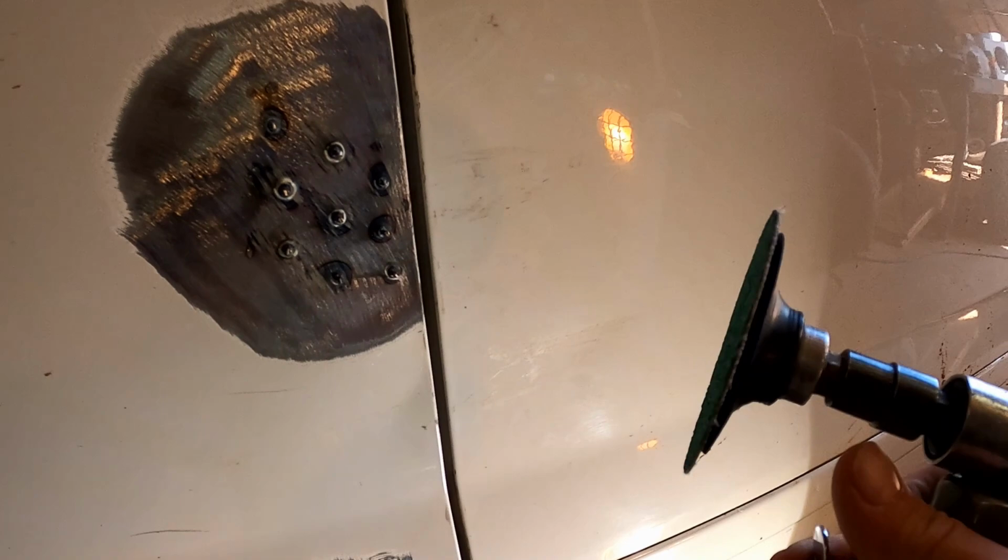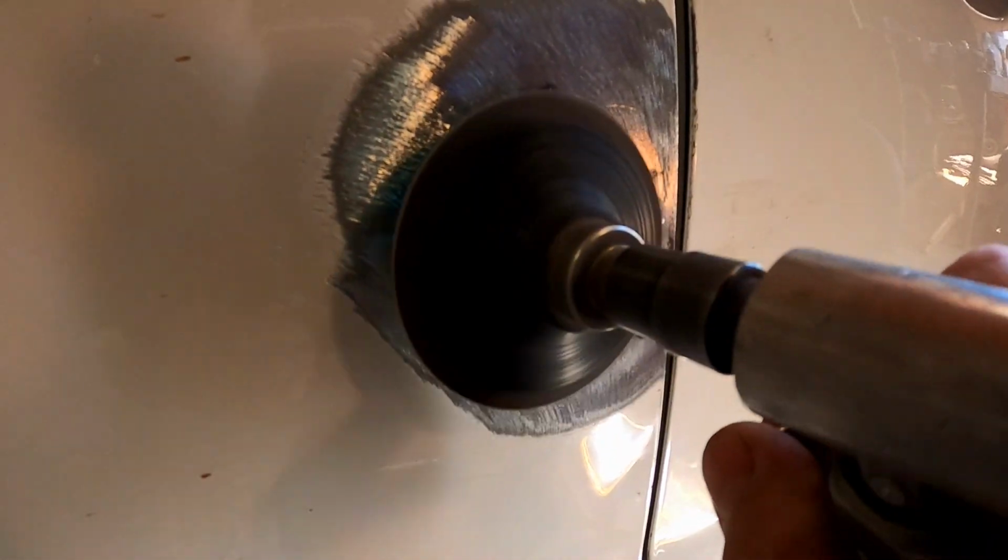All right, so now we're just gonna get in here with our grinder. This is our 3-inch angle grinder with our, what was that, 24 grit disc on it. That's gonna work this down real nice.